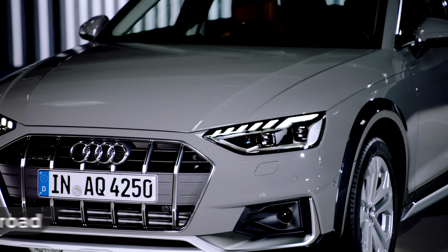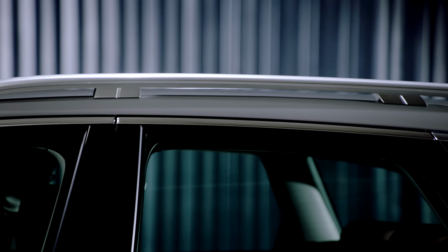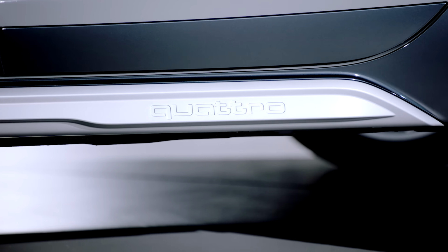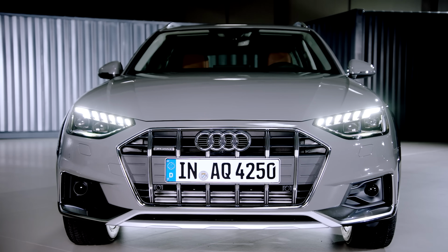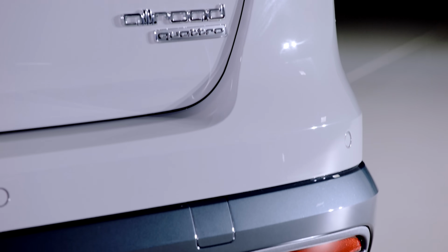The rugged A4 All-Road has also been updated. It gets a unique new grille, chunky wheel arch extensions and roof bars to give it the look of a quasi-SUV. No, I haven't mispronounced Qashqai. I meant to say quasi. Anyway, it's not all shirt and no trousers because Audi has increased the car's height by 35mm to help it clear curbs and fitted underbody cladding to protect the underside even if it does get scraped on a speed hump. You also get standard quattro four-wheel drive with a unique off-road setting for extra grip, which should be good for the overflow car park at the races.